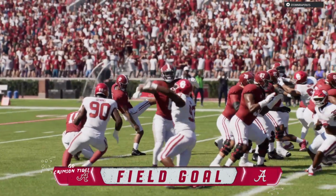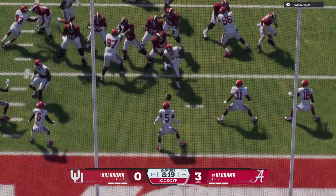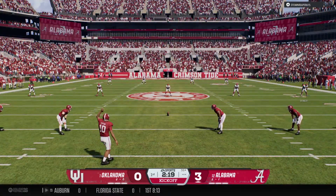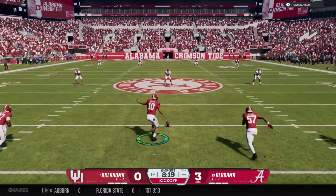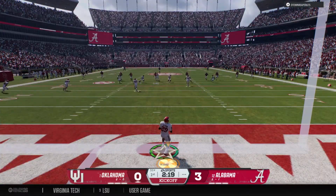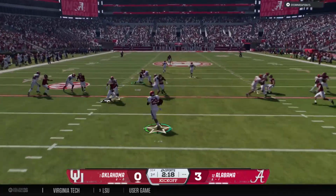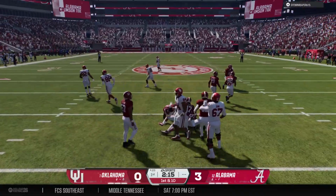It breaks the scoreless tie here, makes it 3-0. Well, they almost put a touchdown on the board, but instead they come away with 3 points. Following the field goal, the kickoff team is out there now. He'll bring it out from his end zone. And he gets it out to the 28, tackled right there.